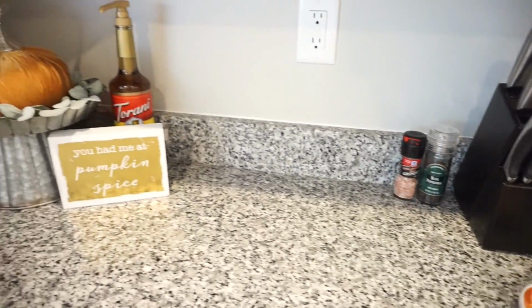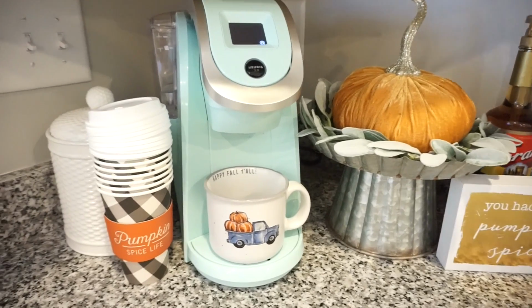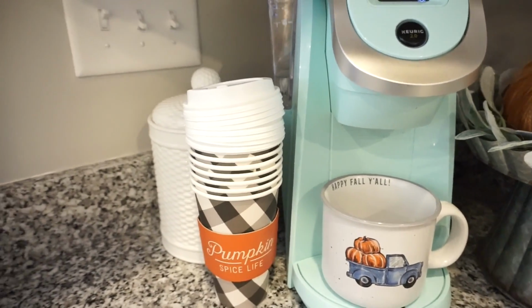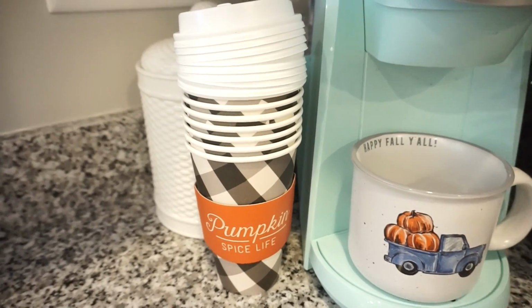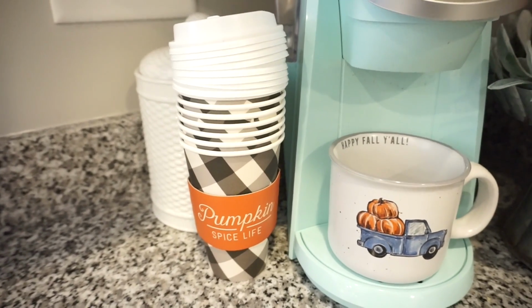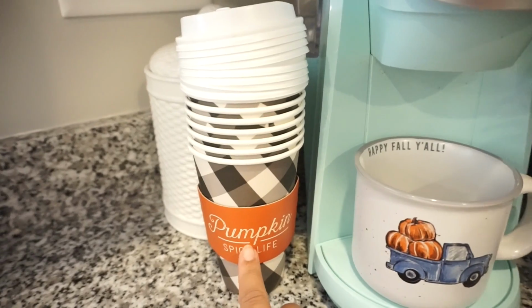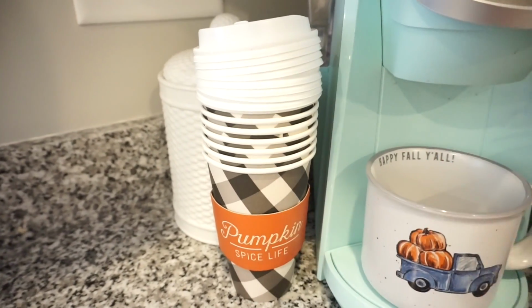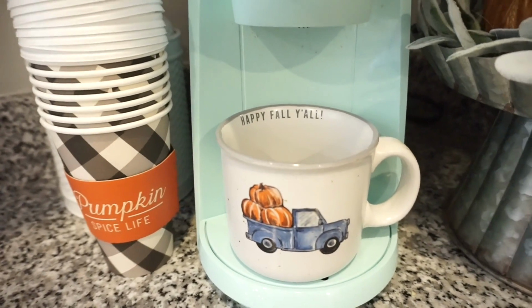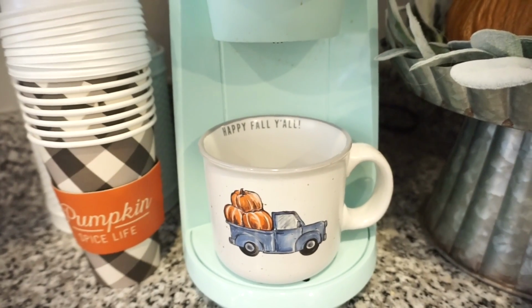And then over here is our little coffee station, and I think this area is so cute. I found these pumpkin spice coffee pods at TJ Maxx a couple of weeks ago. I want to say they were $3.99. I should have gotten more of them. They are perfect for on the go in the morning, and they actually came with all of these sleeves, so each one has its own sleeve. And then this Happy Fall Y'all came from TJ Maxx this year. I thought it was so cute, kind of farmhousey.